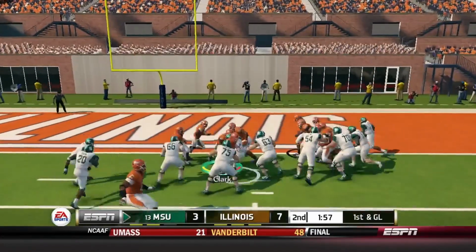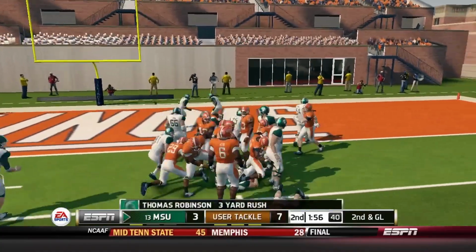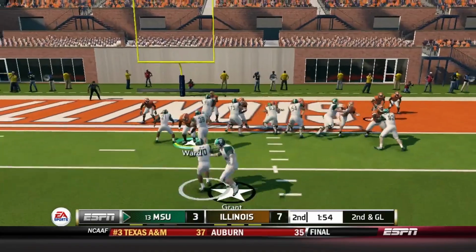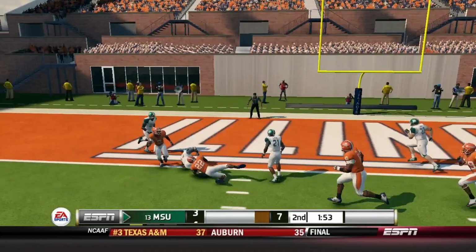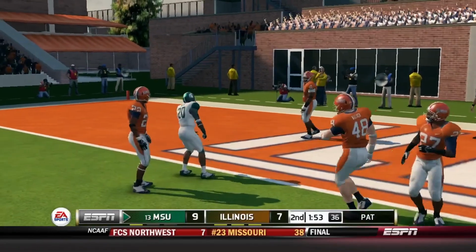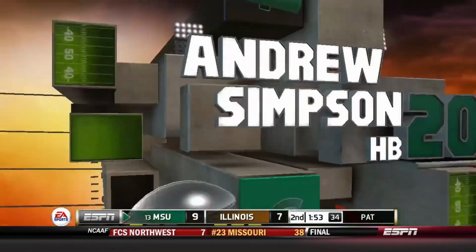First and goal. Hands off as he's going to be stopped right there on second and goal. Second and goal here. Simpson, who will march his way into the end zone for the touchdown as Michigan State will take the lead here in Champaign.